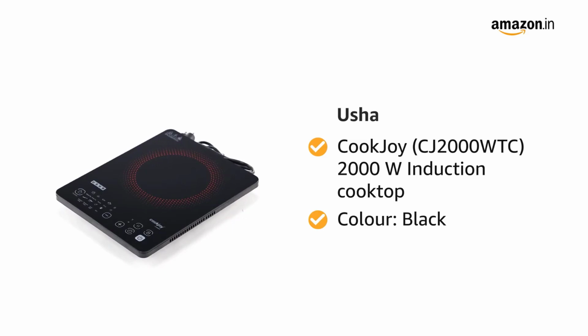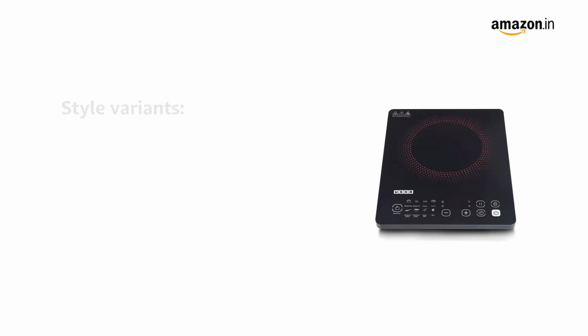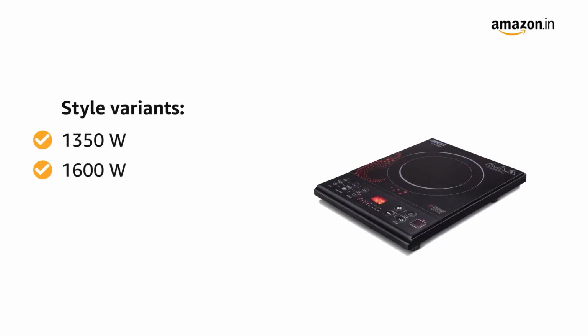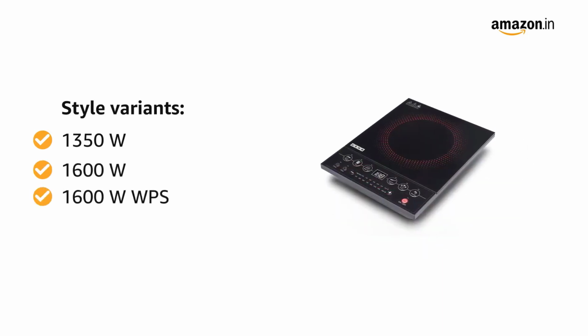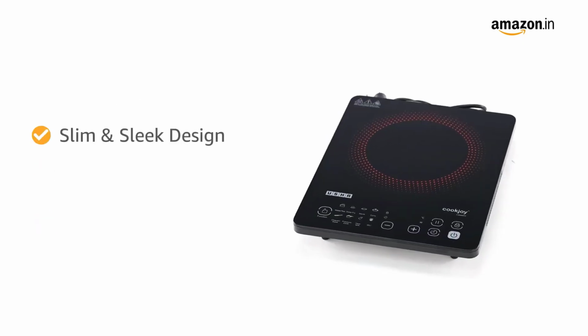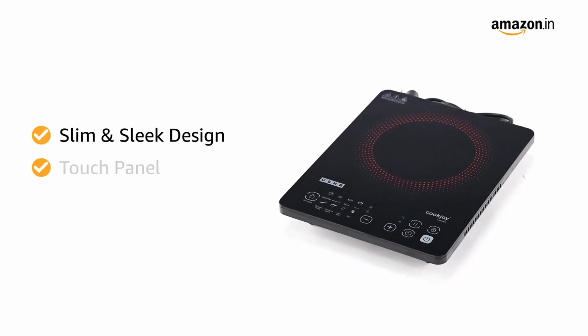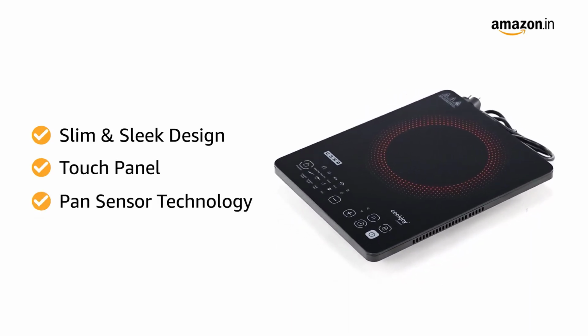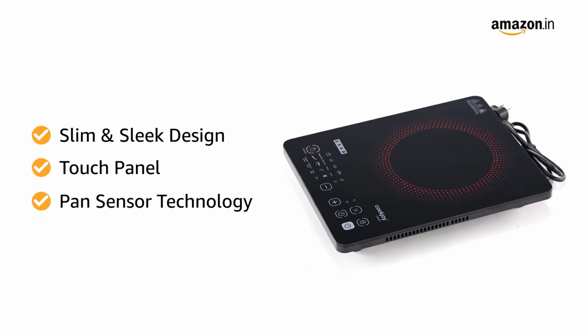It also has auto-cooking modes and 8 levels of power/temperature settings to suit your preferences. The Usher CookJoy CJ2000WPC is compatible with induction cookware with a flat bottom made of iron or magnetic stainless steel and with a bottom diameter of 12 to 20 centimeters. It is a safe, energy-efficient, and convenient appliance that can help you prepare delicious meals in a short time.